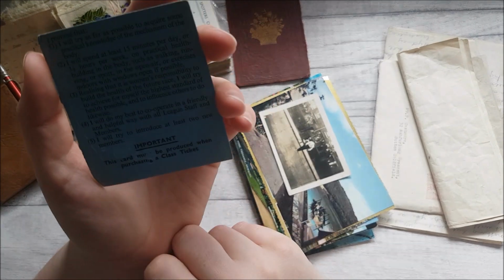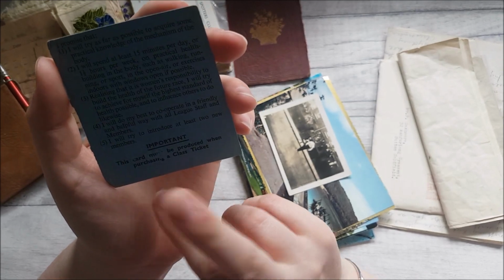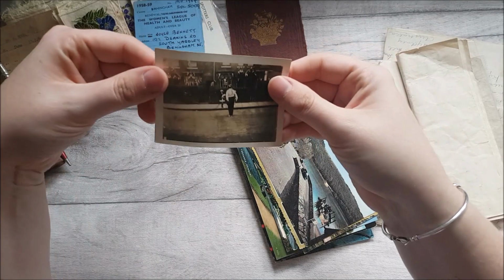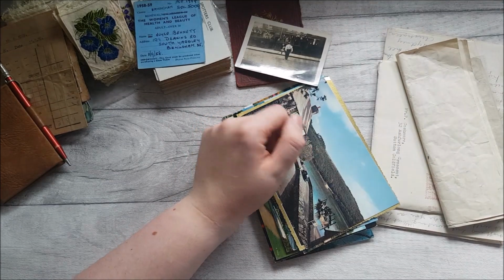And then at the very bottom it's like number 5. This must have been like the pledges that they make to join. I will try and at least introduce 2 new members. I just think it's great. An old photo there, just outside of a house. I'm not entirely sure where that's from.